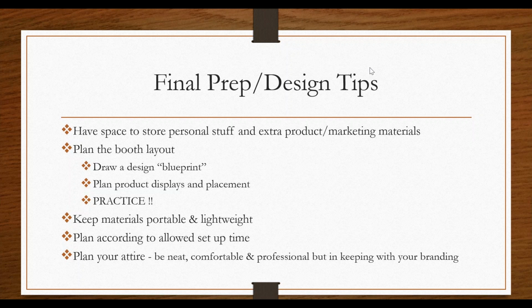And the other thing that you can plan ahead too is knowing how much setup time you have. So when you're doing this practice at home, you can say, okay, I'm going to maybe do this from beginning to end and see how long it takes. If it takes longer than the amount of time I have, then I maybe need to change some things.